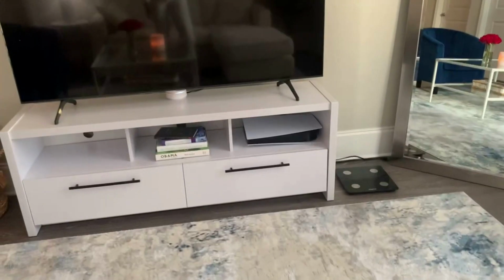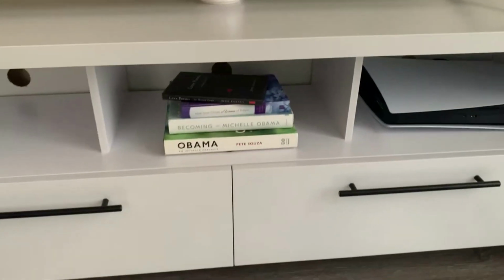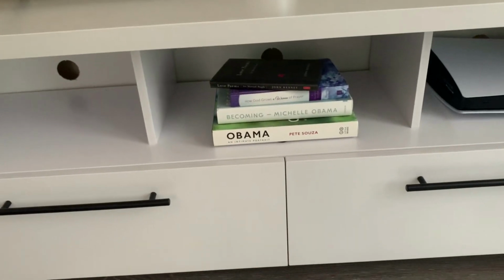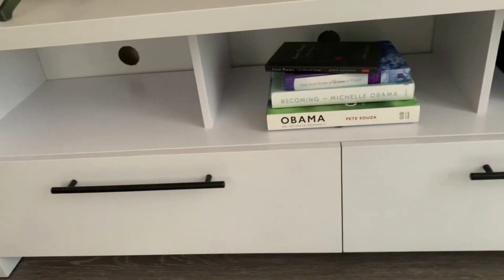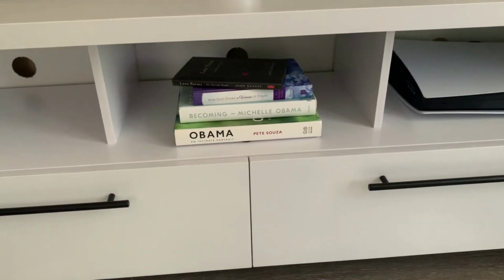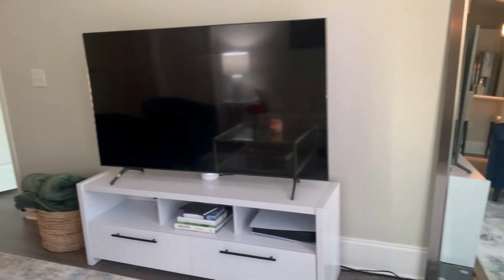This is my husband's PS5 in the corner, which I want to put in one of these cubbies, which I probably will. I haven't figured out exactly how I'm gonna style this either. I just have some books here right now, and I definitely am gonna add some coffee table books to the coffee table as well. Or I might move these, we'll see, but I just have these books in here right now, and it does the job.